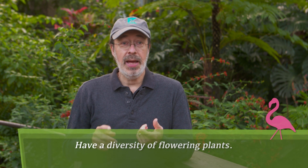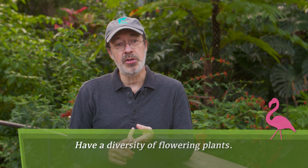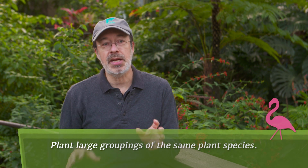So if you're trying to encourage pollinators to come to your yard, there's some very simple things that you can do. One is aim for diversity of flowering plants in your yard. Aim for the evenness of those plants, meaning planting groupings of single species versus one of every different type of plant, and then plant Florida-friendly plants.